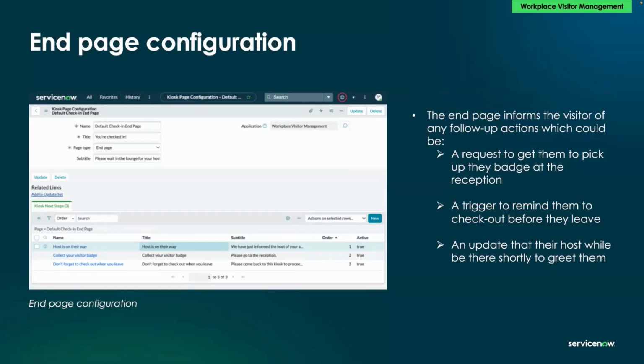What we have is telling them to go to the receptionist. The receptionist might want to check the passport to really validate that it's them before giving them a specific card. It could be a physical card, it could be a badge that gets printed for them. We also need to let them know that their host is on the way. So you could have a message saying, we've notified your host, please stay by the kiosk.